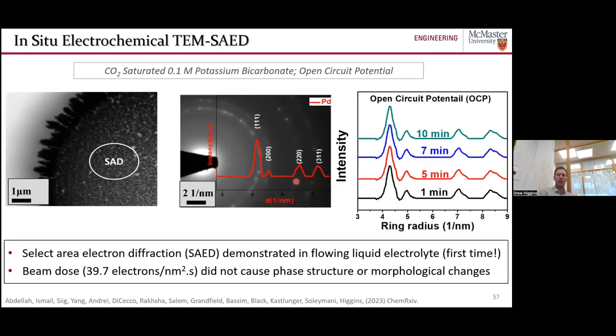We also performed electron diffraction to figure out what phase structures were present in the materials. We first did this at open circuit potential, so before we applied any electrode potential to our materials, and we just illuminated the materials with an electron beam for a long time to make sure that our electron dose was not driving any kind of structural reconfigurations or phase transformations.